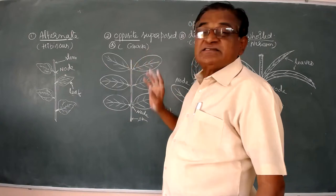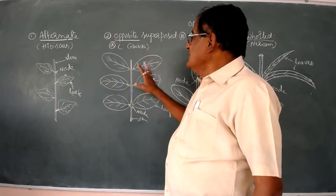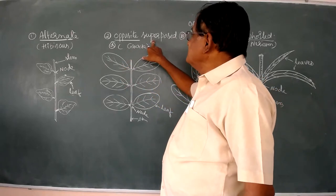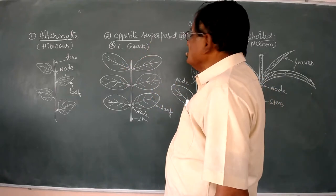Now the next one is the opposite. It is very important. Usually for opposite leaves there are two types: one is opposite superposed, the other one is opposite decussate.